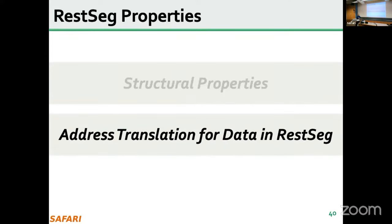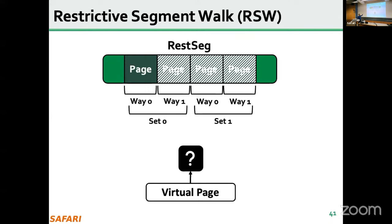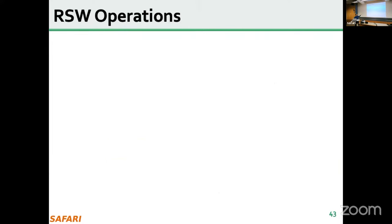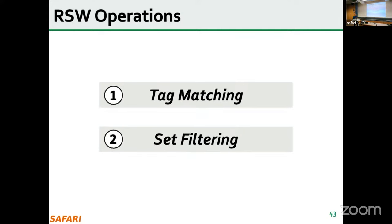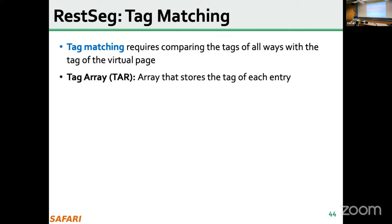How does address translation get resolved for data in the restrictive segment? So let's say that we have a virtual page, right? And we know that our virtual page should map to this physical page. And somehow we need to find this out. And the question is, how do we find out the physical location of the virtual page inside the restrictive segment? With two components, two operations, tag matching and set filtering. I will explain to you first tag matching, and then we will see how we can improve upon tag matching using the set filtering. So tag matching requires comparing the tags of all the ways with the tag of the virtual page.